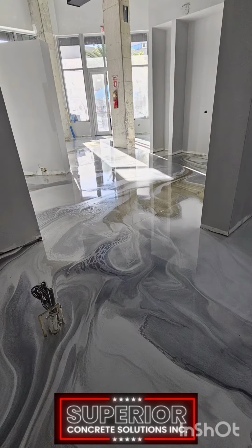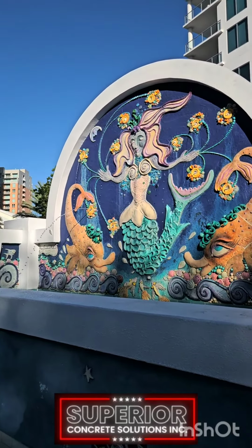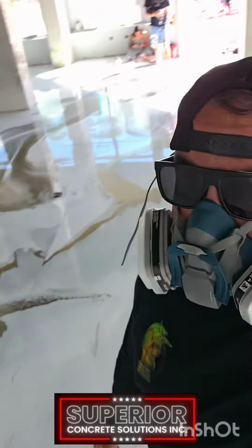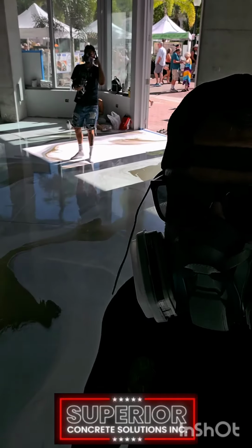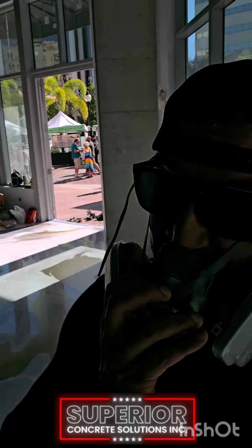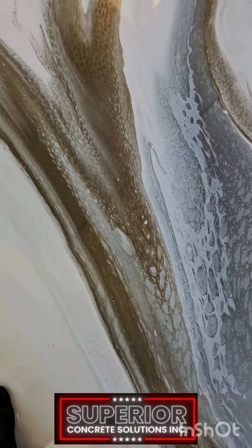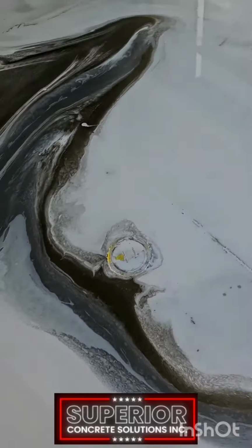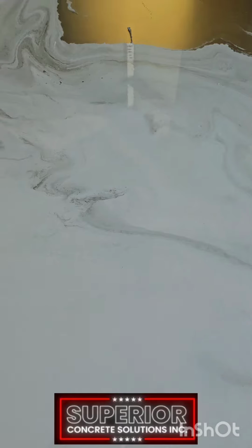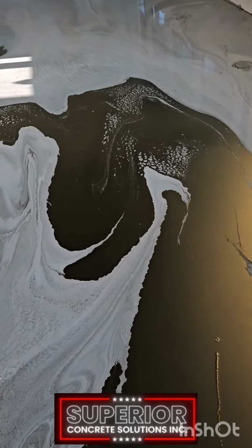of multiple colors. This building is located in beautiful downtown Sarasota, right across the street from the Illuminati Mirror Maid. That is Witchy over there, and Jocelyn had to be somewhere in the building getting prepped for our top coat. And these are just some highlights of some of the most awesome veins you could possibly see in any particular floor. Our gold alchemy was screaming of greatness.